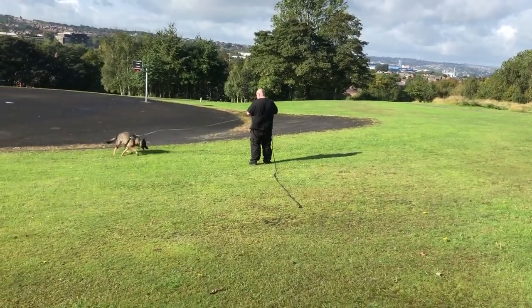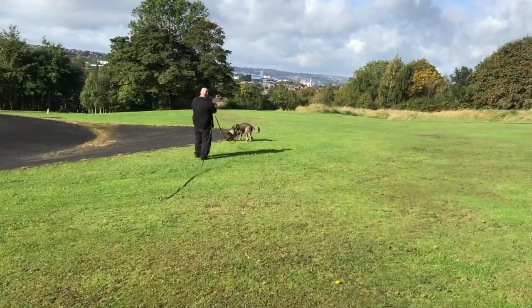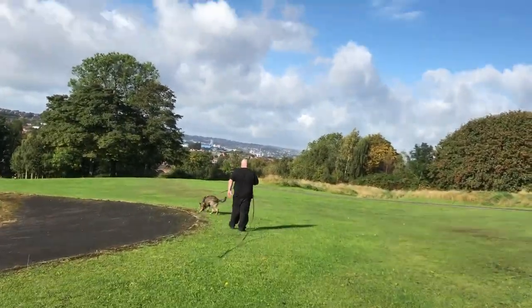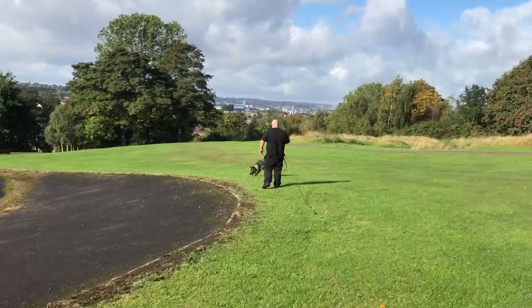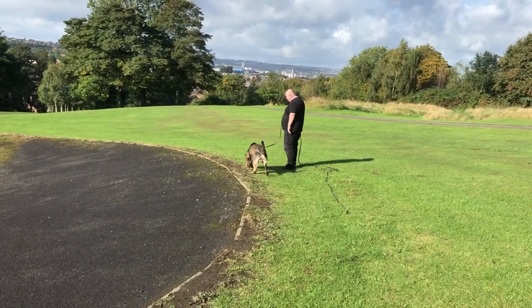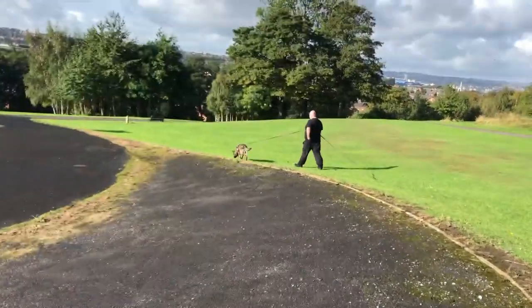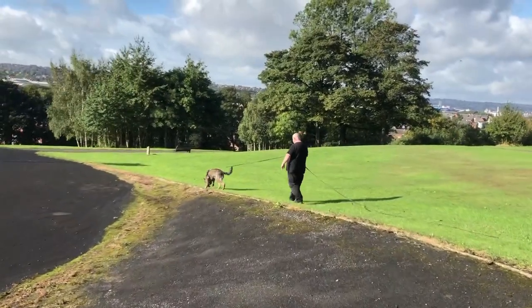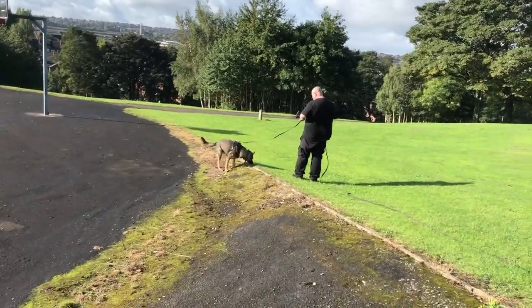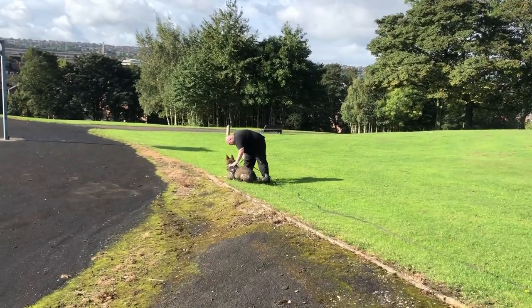So what's the change of body language, Paul? Make sure he tells you that, don't go with him on a whim. Wait for him to sink into that harness. That's better, well done. So he's found the first article. Nice indication. Well done, that.